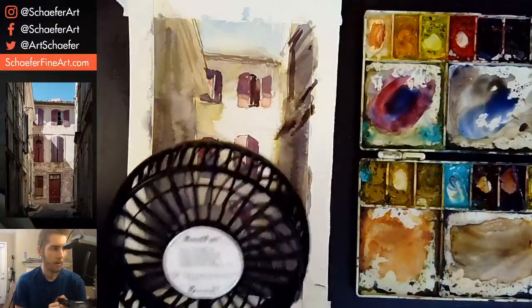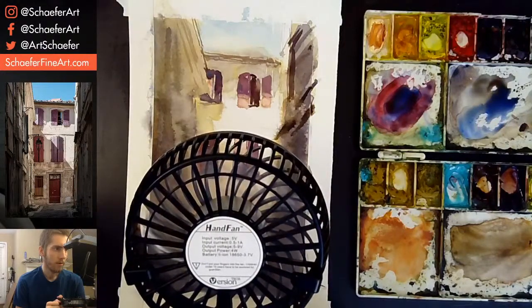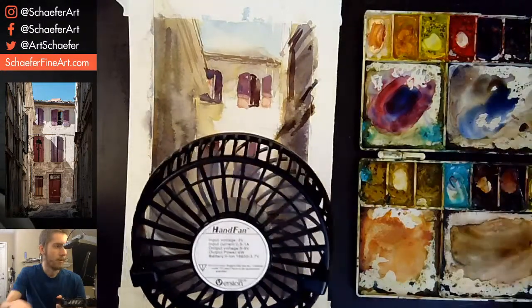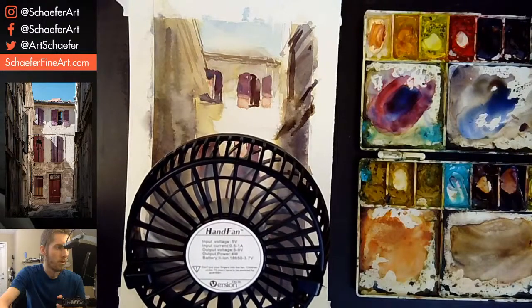Yeah, light splattering will add age to the building. Yeah, exactly, that's kind of what I want to do, not too dark. That's interesting.